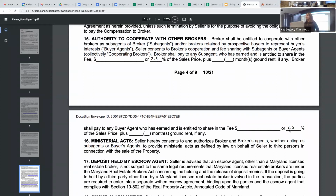Now that's not right. That's not morally right, in my opinion. But legally, if they put 0 there, right? So another important factor on the buyer side is to make sure you're having that buyer agency agreement signed, or at least an understanding of whom agents represent signed. Right? So you're representing that person as their buyer agent.